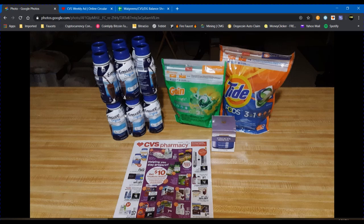However, I've decided to start just clipping them digitally, and this is going to be an example of a time where that works out in your favor, because I had the two CRTs clipped that go with the Ensure. They actually glitched together and came off when they were not supposed to. Had I had paper CRTs, I would have only handed the cashier one of them, and I would have missed out on an extra $4. But anyhow, let's look at the deal in the weekly ad, and then I'll explain the breakdown of how the deal worked out in my favor.